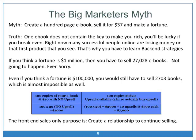Now you have 100 copies at $20, and the upsell is available. Only 1 out of 10 actually buys the upsell. All of a sudden you've got 100 ebooks times $20 equals $2,000, plus the 10 upsells, maybe at $500 a piece, 497 products, whatever, is another $5,000. So now you've made $7,000 just by having an upsell, and that's only with 1 out of 10 people actually buying. So 10 out of those 100 bought your upsell or your one-time offer. Tell me which one you would rather have.